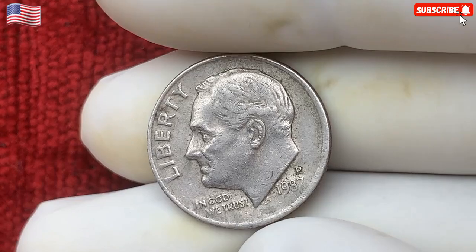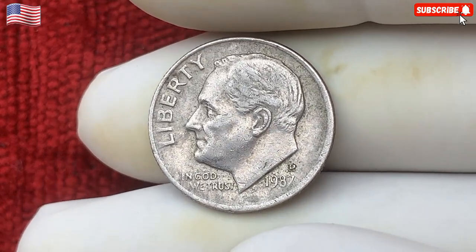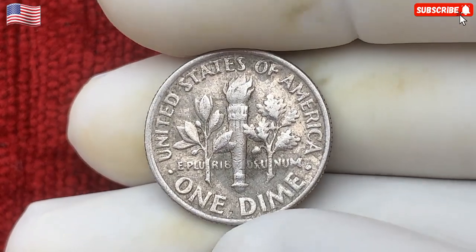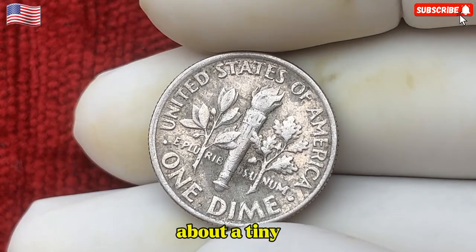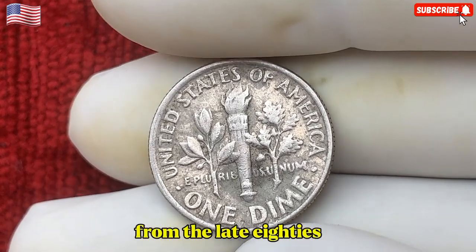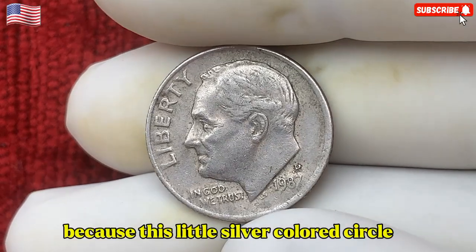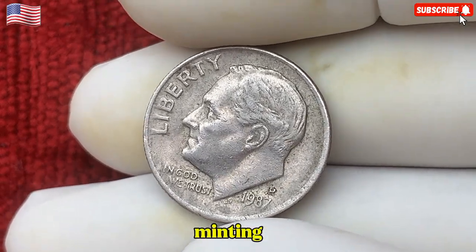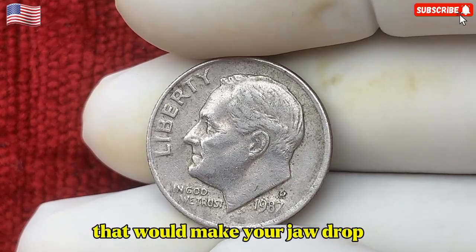So buckle up, because we're diving into the secret life of one of America's most underestimated coins, the 1987 Roosevelt dime. Now, you might be thinking, come on, it's just a dime. What could be so special about a tiny 10-cent coin from the late 80s? Well, prepare to have your mind blown, because this little silver-colored circle carries a story of history, hidden value, minting mystery, and potentially, yes, potentially, a price tag that would make your jaw drop.